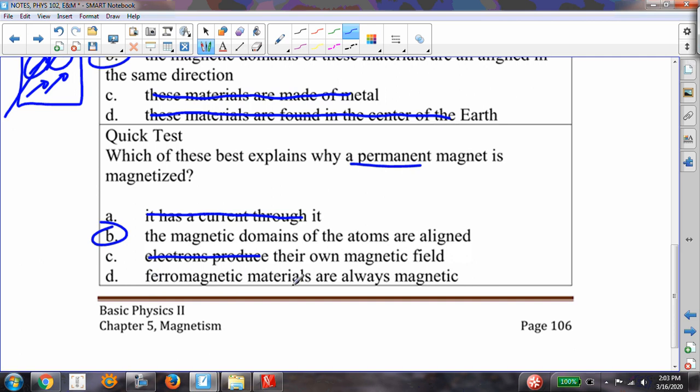Is that true? Ferromagnetic materials are really just iron, that's what ferrous means, that they're made of iron, and iron can be magnetic if it's either made into an electromagnet or made into a permanent magnet, but it is not why ferromagnetic materials are not necessarily magnetic.